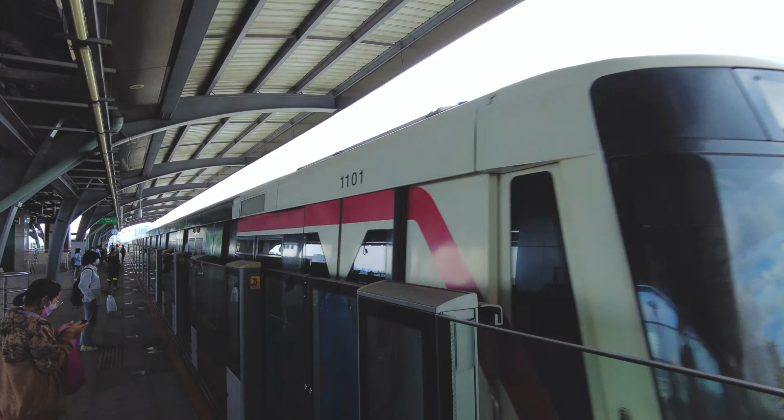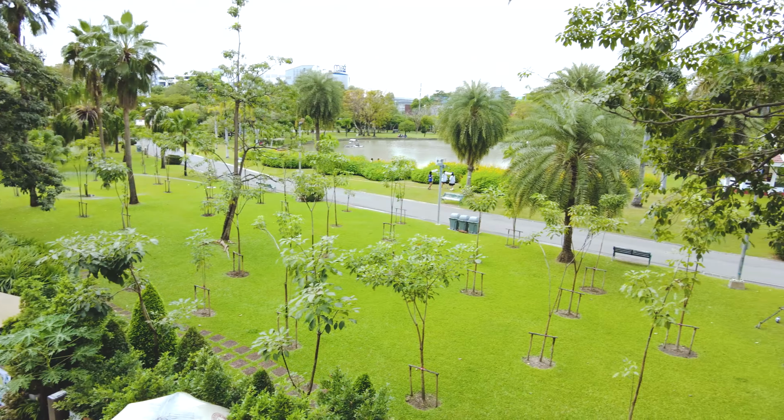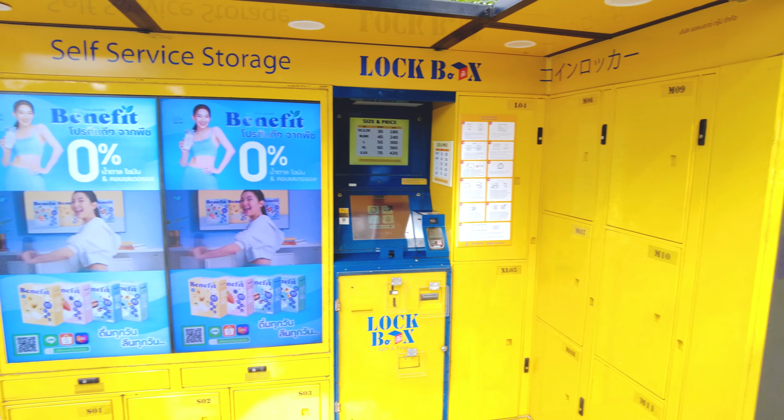Gave us the BTS tickets for free. I'm not sure why. Here's something I never really see, the storage station outside of the MRT station.